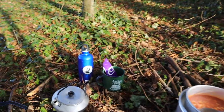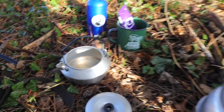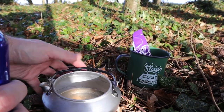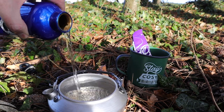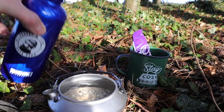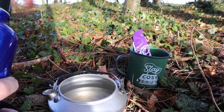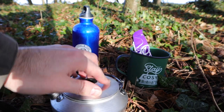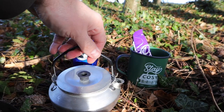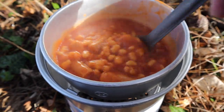Cracking bit of kit. Now what I'm going to do is pour the water into my kettle, so it's good to go. As soon as we take that off, we're straight on with the kettle, just reducing the time that we've got to wait for our hot drink. This handle can fold flat. Just enough for a drink. That's all we need. Lid on, stop these pine needles coming in, and the handle up, so ready to go as soon as this is done. And as you can see, it's boiling up nicely already.